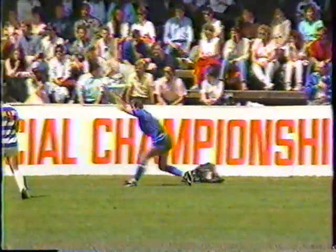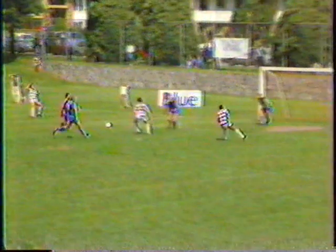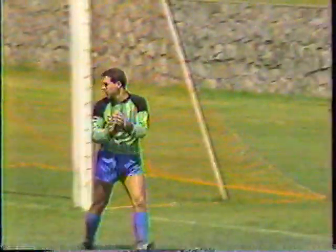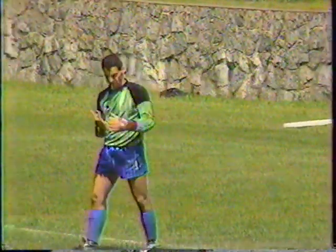British Columbia teams, Alan, enjoying good success at the national level, winning four straight Canadian championships up until Vancouver Croatia's last title in 1985. The last 2 years, BC has been wiped out in the tournament, and they hope to do better here. But here's an opportunity to get on the board for Queen's Park Rangers. The shot by Brown sailing wide. Great opportunity for Queen's Park Rangers.